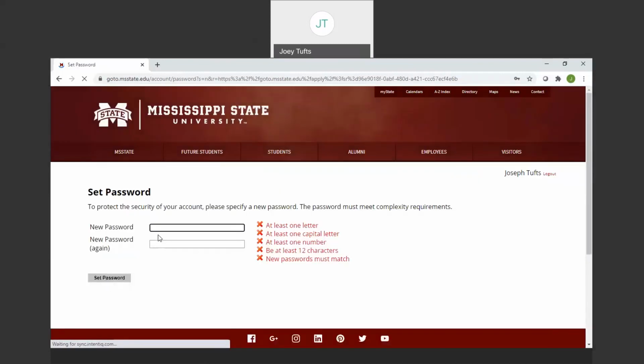So our password has to include at least one letter, at least one capital letter, at least one number, be at least 12 characters. And then once you have all of those checked off, just repeat that password again, and we're going to be good to go. So I'll create us a password here real quick. Make sure all of those boxes are checked, and we'll be good to go.